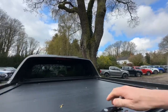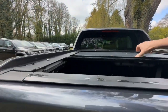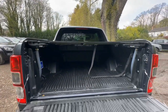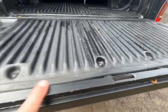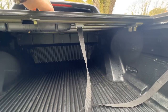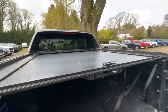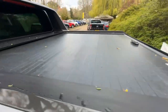Oh, right, so it's got one of those. Won't open unless you pull the roll and lock forwards a little bit. Added security, so that's good. Yeah, as you can see, you've got the extra lock on there, which obviously secures it. So, roll and lock first. It is a Carry Boy roller lid, new one on me.